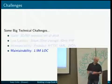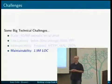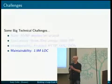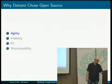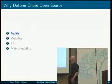And then the final big technical challenge is just maintainability. We have a very large code base. Last time I looked, it was around 1.5 million lines of code, which, for a group of 25 people, is a fairly large project. So why did Datomi choose open source?